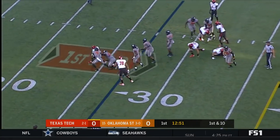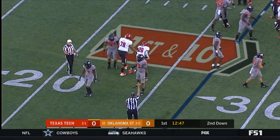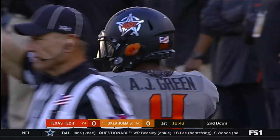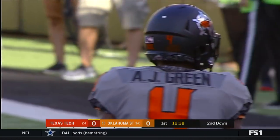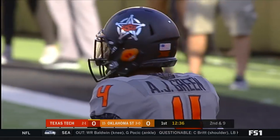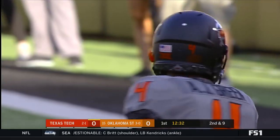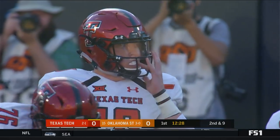Henry. And he is met behind the line of scrimmage and brought down by A.J. Green. That's the junior out of DeSoto, Texas. You know, we're seeing a substitution right now for Texas Tech. They don't normally substitute very much. That's how they stress defenses. They can stay in one personnel for a whole series and really wear out that defense because they can't get their own subs in.